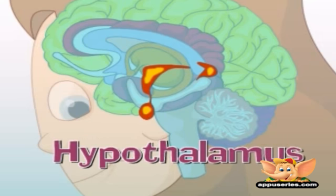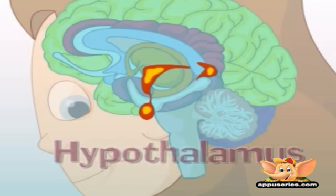Hypothalamus. The hypothalamus links the nervous system to the endocrine system via the pituitary gland. The hypothalamus also controls body temperature, hunger, and thirst.